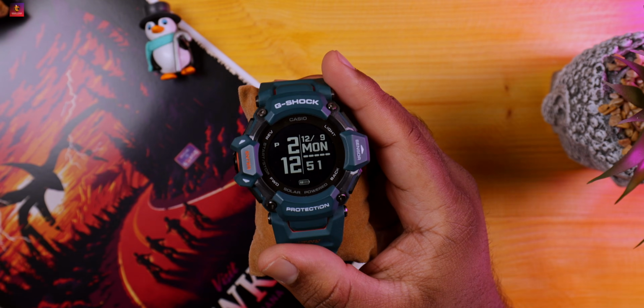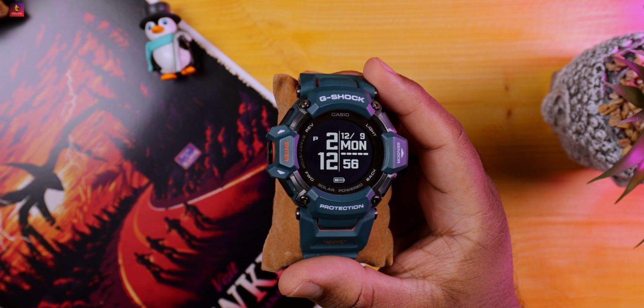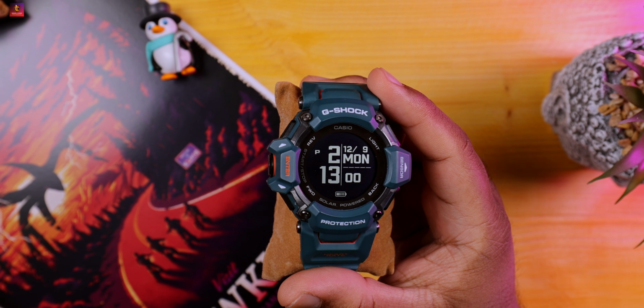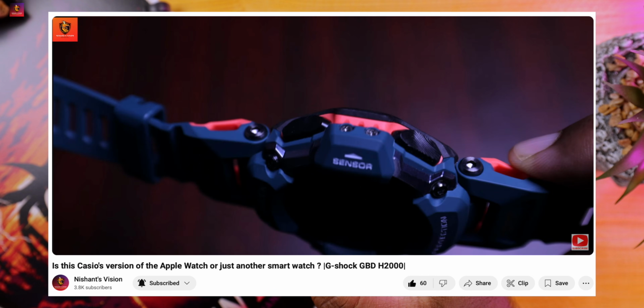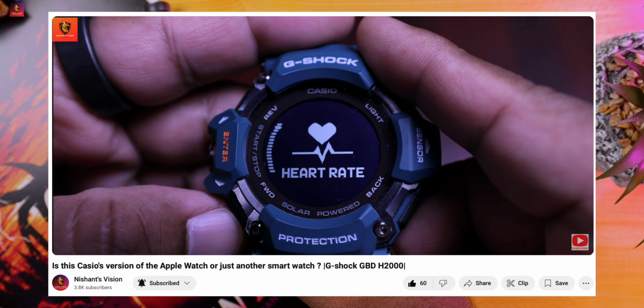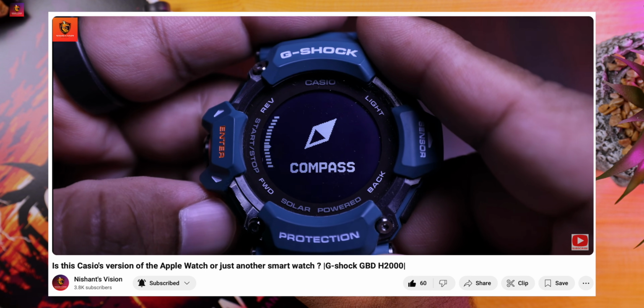This is the last watch of 2024 in my collection, but ironically this was the first watch I bought from Casio, at the end of 2023 in a sale. This was also at a very good discount. It's a very expensive Casio in my collection. This has smartwatch functions, so it is not a normal G-Shock. I wanted something which is a G-Shock but not a normal G-Shock.